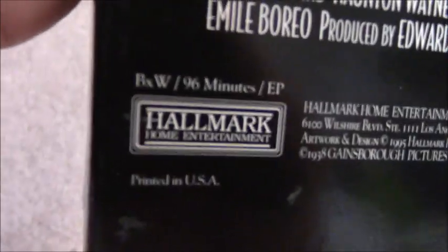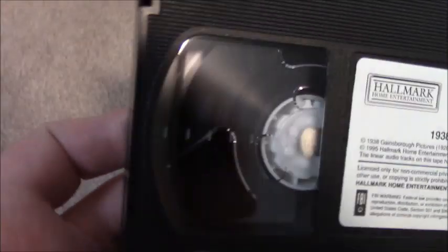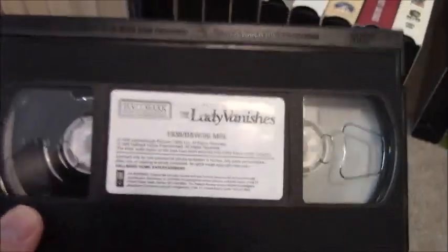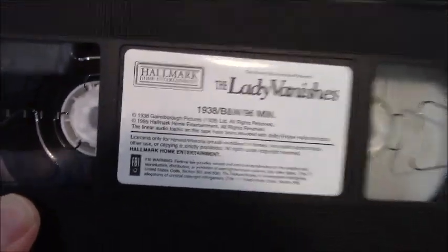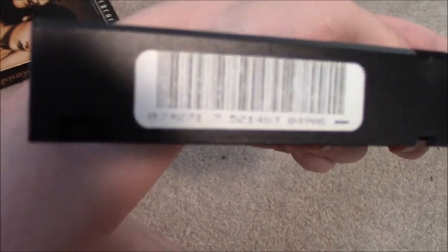The film itself is from 1938, and this is a 1995 VHS. If you look, it does say EP right there, but this tape is actually recorded in SP mode, as you can tell by the amount of film inside this tape. So yeah, this tape is in SP mode, not EP mode. Number 62, and this was put in the 42nd week of 1995.